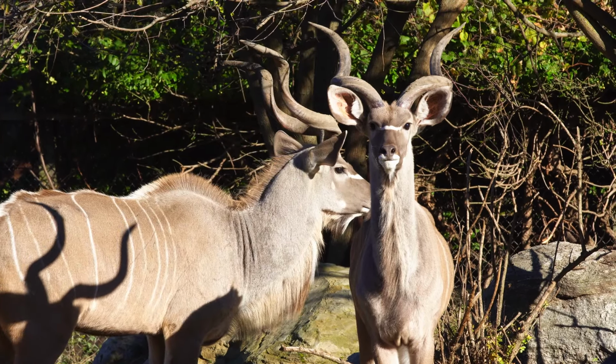It's pretty cool that Lauren has set up this training window. We've used some fire hose so she can train the kudu safely. Target. Good. Male kudu are the only ones that will have the horns and the beard. The female kudu do not have that, although in appearance, the coloration is very similar.